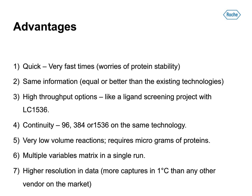So these are the advantages that you would have when you are doing a thermal shift assay on a LightCycler 1536 scale.